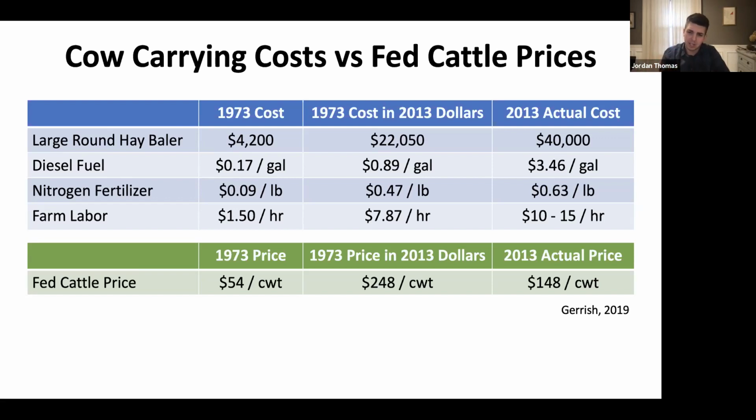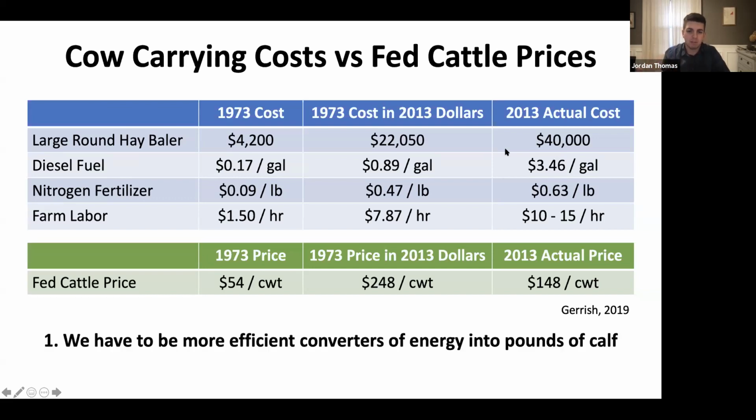I know Jim Garish has his own takeaway points from this, but just as a reproductive physiologist, I'll throw out a couple ideas. The first one is, if I can get it to pop up here, we have to be more efficient converters of energy into pounds of calf.